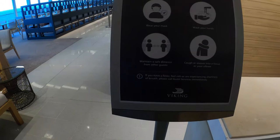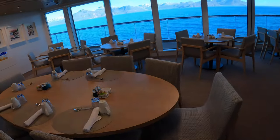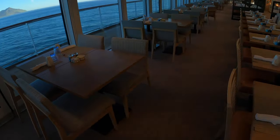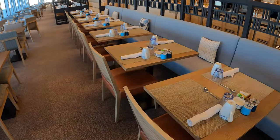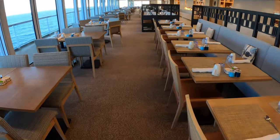And they're still asking for social distancing. And the tables are spaced out as normal. So in the buffet area, at least, they haven't spread out the tables too much. And of course, you don't have to wear a mask while you're sitting and eating and drinking, that type of thing.